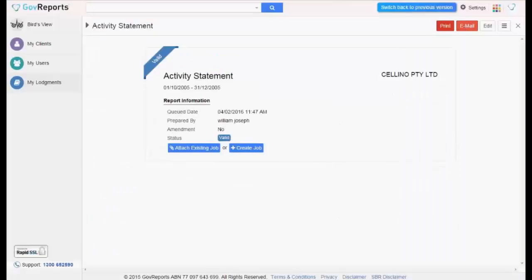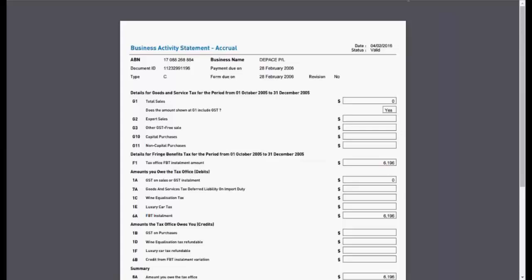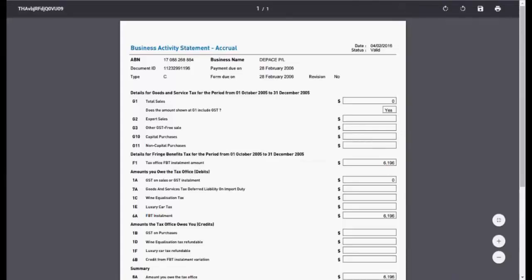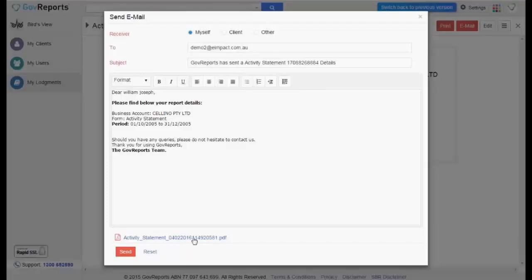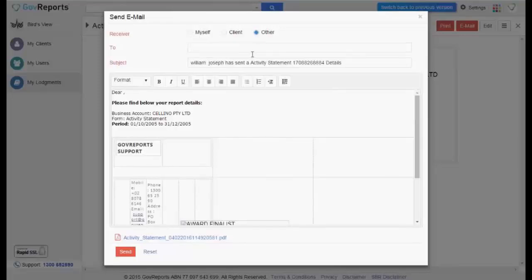Or if you want to email it, you can print that from there, or you can save it onto your desktop and then send it to your clients. It's up to you. But if you want to email it to your clients, it will attach the activity statements that you have drafted and send to your clients. And whether you want to send it to yourself, send it to your clients, or send it to someone else who you want to receive these drafted or validated reports, you can change all the subjects or the contents of the emails, up to you. And it will be sent from the email that you have nominated earlier in your email settings. So now I'm not going to try to send it.